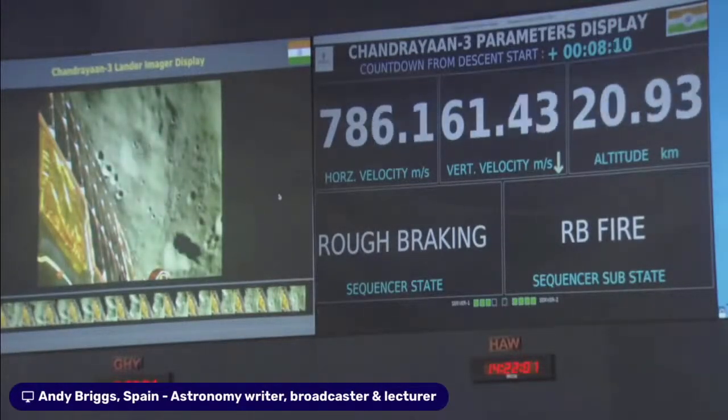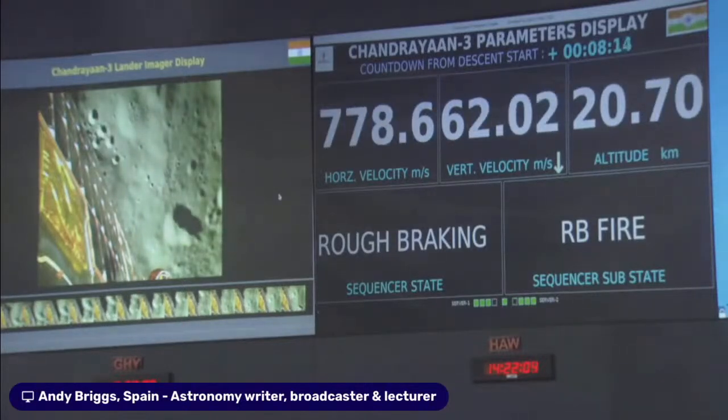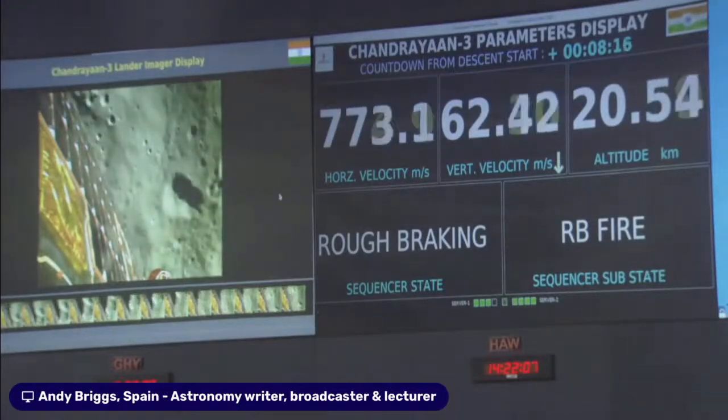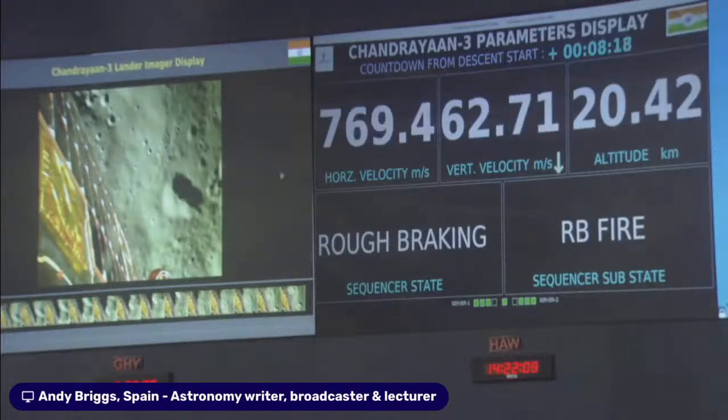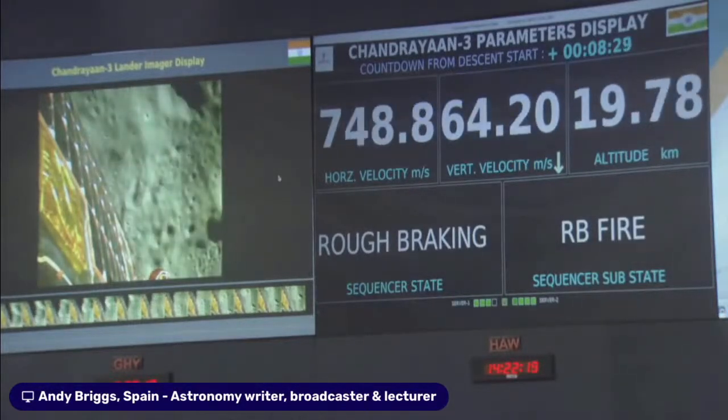So here we are, in the final, well, not the final approach. How long have we got to go? They're planning to land about 1:45. Landing, touchdown is in 16 minutes, it says here, but that could be out of date, because I think my thing's frozen.